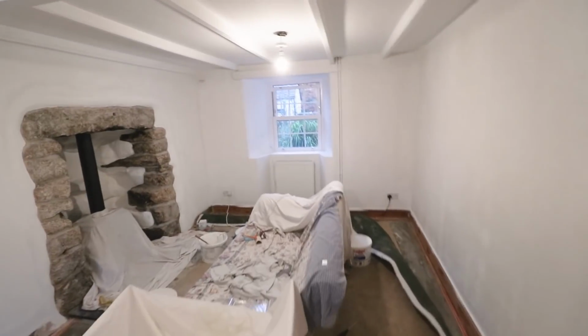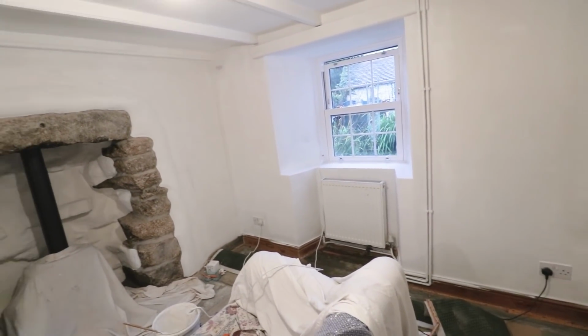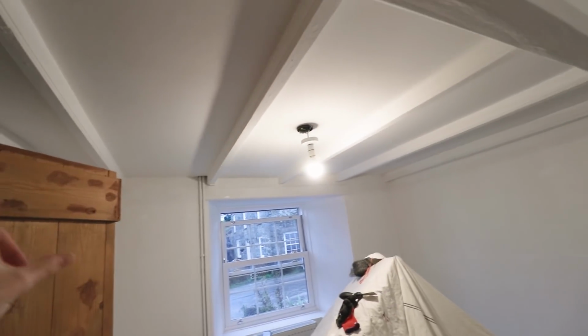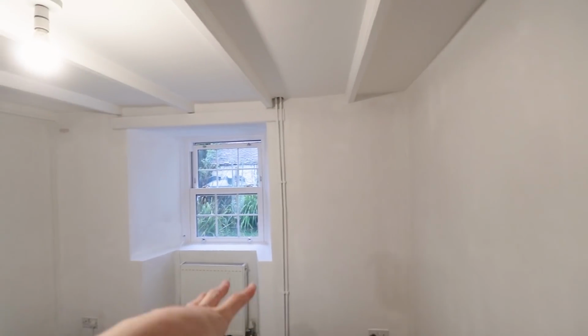Right, so I thought I'd update you on the progress. It's been all day and we really haven't done a great deal. We've done all the beams, second coat. I've done all the edges of everything, and Alex is now rollering inside. We've done another layer on the pipes.